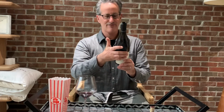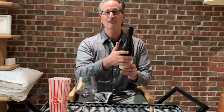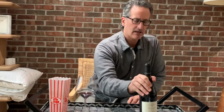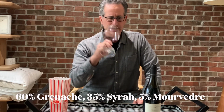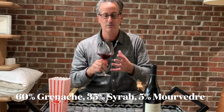They don't give you much information on the back other than to say it is Chateauneuf du Pape and it is a Rhone red wine. Thanks a lot, guys. I'll look up on the website, see if I can get the breakdown of the grapes in here. I'm going to let this air out a little bit. I just opened this up about a half hour ago, didn't decant it or anything like that. And I think this would benefit.